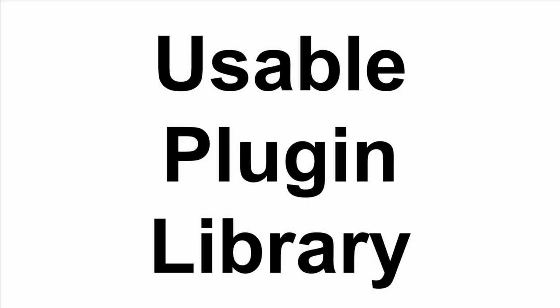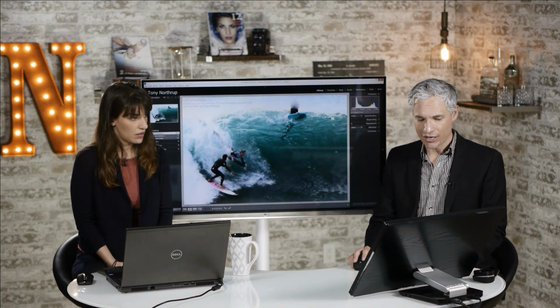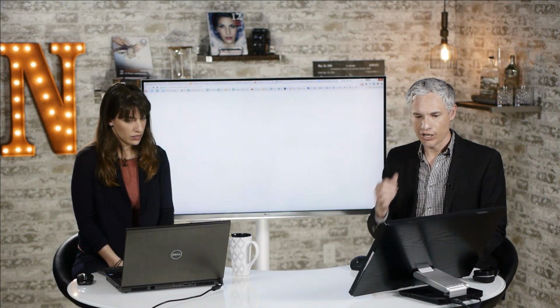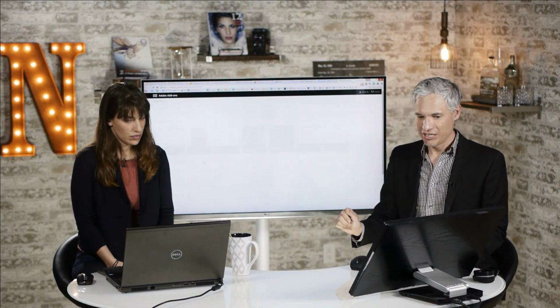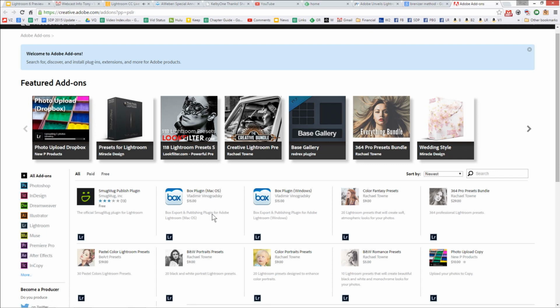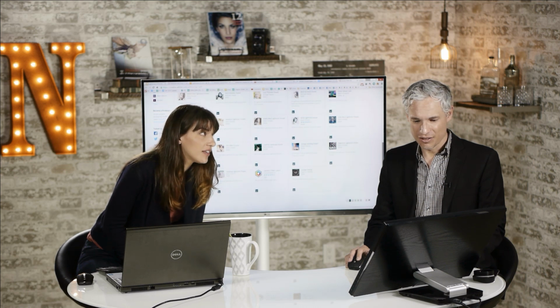Lightroom is very extensible and you can add software to it to do just about anything. And a lot of people have added plugins. But when you go and look at the plugin library online, it's appalling. It's filled with way overpriced things like this $15 plugin. And in my experience, oh my gosh, $19 for Lightroom presets? Black and white portraits, just 30 presets? In our book for $9.99, you get 250.